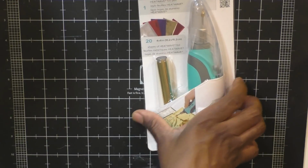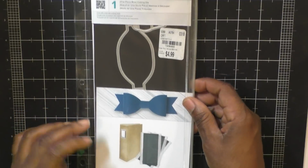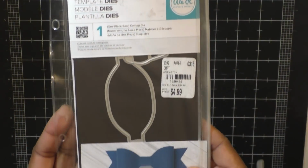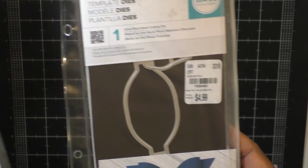Now, keeping on with my We R Memory Keepers, I found, I don't know if I shared these before. These were not a recent find. I got these, I think, maybe in June. But this one makes that big bow. And you can check the stock number. It's probably out of stock now because these were there in the spring. But I did get that.